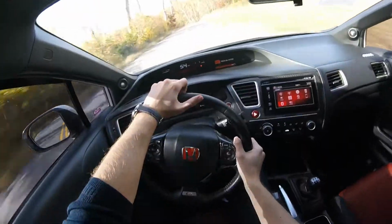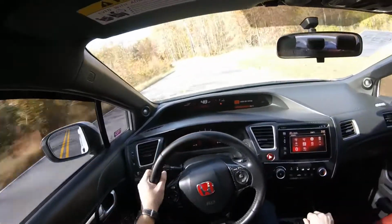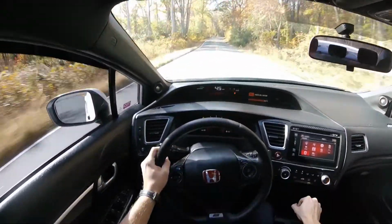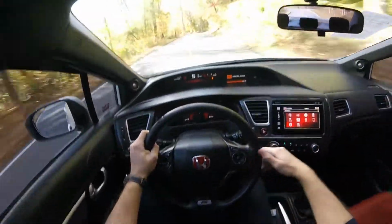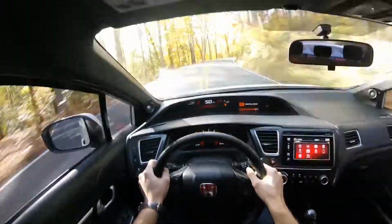This is much different from the new Civic Si. This one has the more authentic engine, as I call it. There's no turbo, it's just naturally aspirated, high revving. Overall, excellent car. I would highly recommend it.